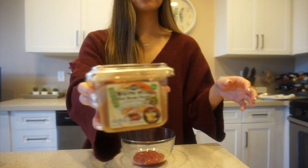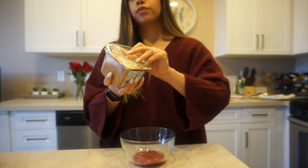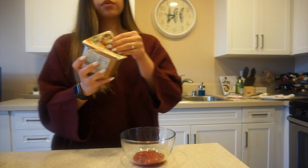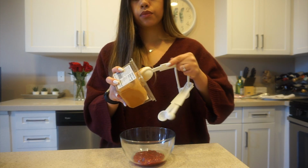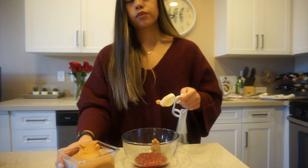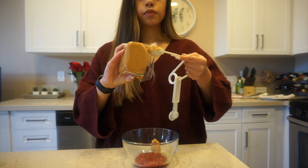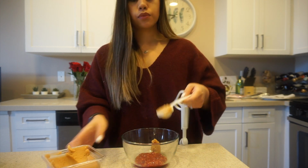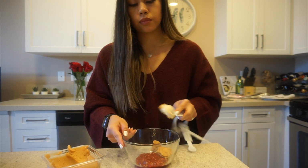The next thing we're gonna do is take our white miso paste, and we are going to add 2 tablespoons of this into our bowl. And this was actually my first time cooking with white miso paste, and I have so much left over. If you have any other food recommendations for this paste, please let me know in the comments below. I'd be super interested to try out other dishes with this.